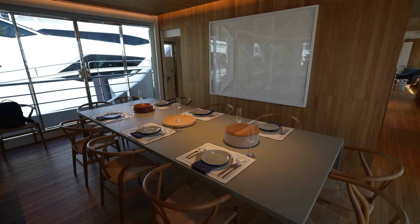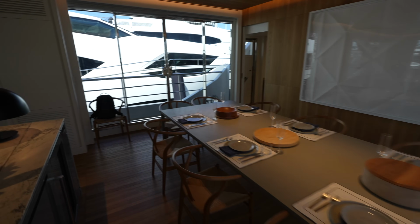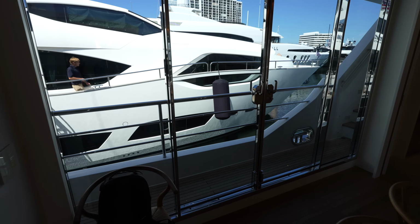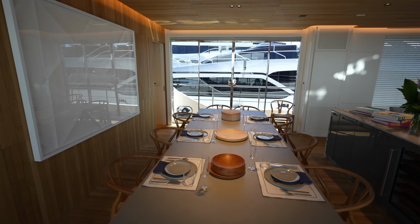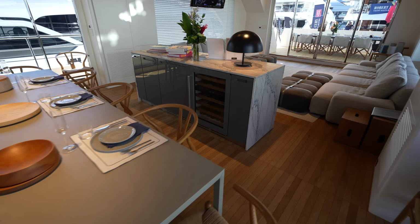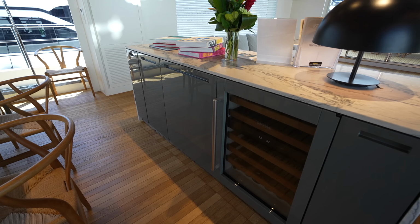Once again, that accent wall continues. And on each side of the dining room, you have these large doors which open up so you can get a fantastic cross breeze through here. And as mentioned, you have the same thing on the other side. And built into this bar area, we have refrigeration, you have a wine fridge, everything you could need. So that's a great use of the space.